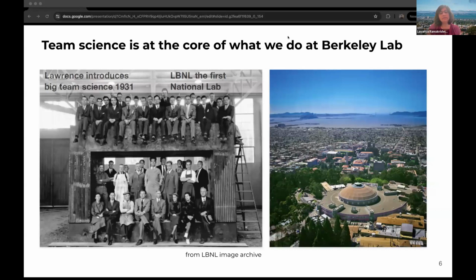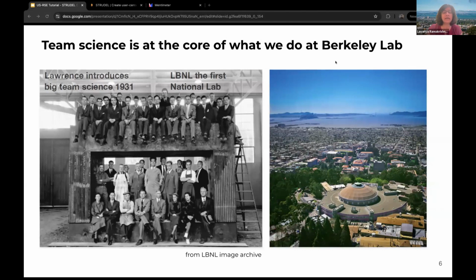So the view is incredible from the lab. We also have a lot of Nobel Prize winners here. And we live in the computing sciences area, really trying to work closely with different sciences, making sure that we can serve the needs of the end users. But the most important thing is team science is at the core of what we do here at Berkeley Lab. And effectively building diverse teams is really part of our mission. Next slide.